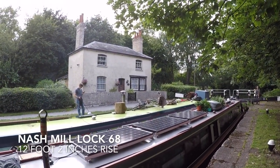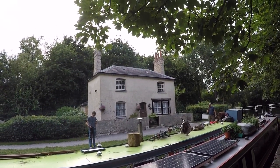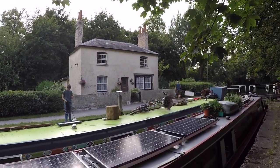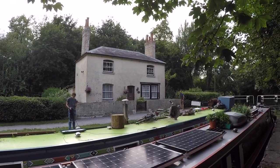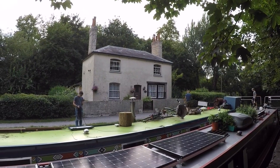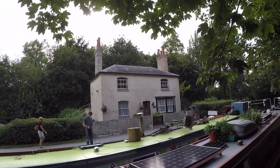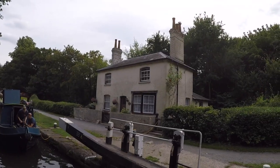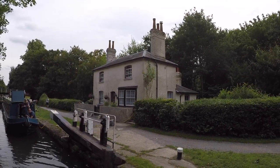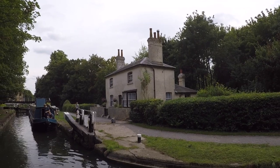This is Nash Lock, number 68. And just look at that gorgeous canal lock cottage. So you've got the original curbstones outside. There's the gate to stop the wheels of the traps scraping alongside the wall. Very, very pretty. Well, that is a very pretty lock cottage, still in its original condition as well.